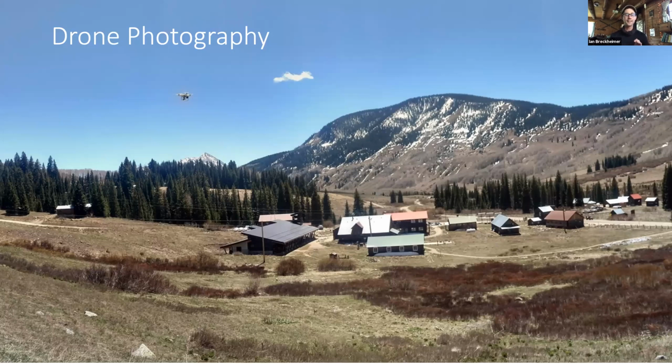So a lot of my work, especially in the last couple of years, is based on sensors that are mounted on UAVs, on unmanned aerial vehicles. And these are called drones. I want to show you a little bit of what the images from drones look like, and also give you a sense of what's possible using drone imagery now, because it's quite a bit more than just taking pretty pictures from the air, although you can do that.